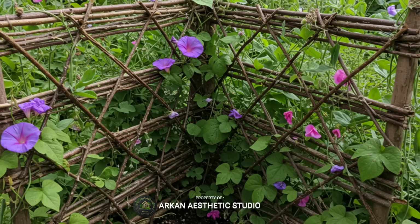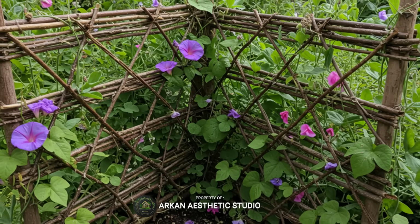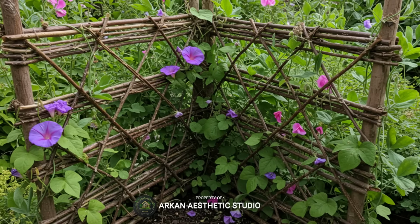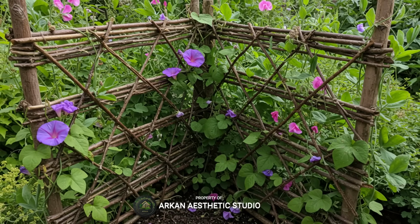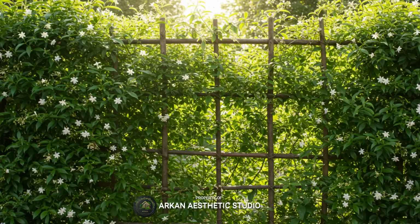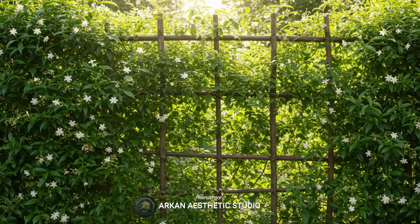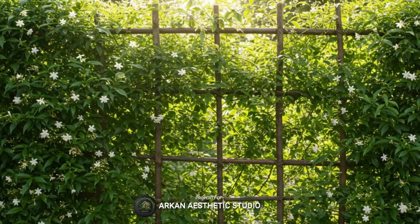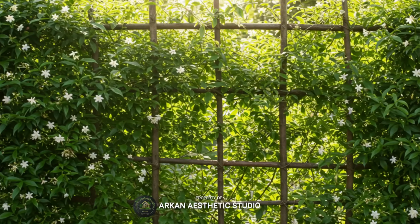Further along, a taller structure stands in a field of green, its crisscrossed frame heavy with climbing beans. You can hear the bees. You can see the light shifting behind the leaves as the sun begins to lower. It's a fence, yes, but it's also a wall of life. And that's the heart of this idea.